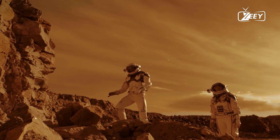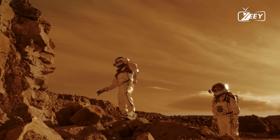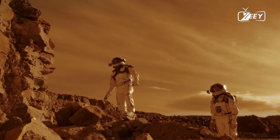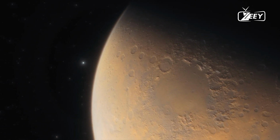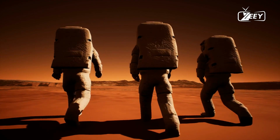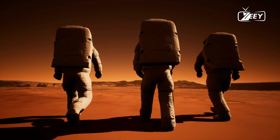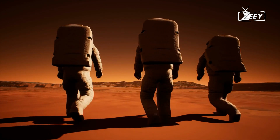Mars is about 1.5 times farther from the Sun than Earth. Unlike our planet, its radius is half as large. Its mass is roughly 10.7% of Earth's, and surface gravity is nearly 3 times less. Temperatures vary from -153 degrees Celsius at the poles to 35 degrees Celsius at the equator. Mars's surface area is about the same as all Earth's continents combined.